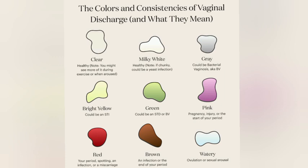Then there is pink. I know it's a weird color, but by pink I don't mean bright pink. It's just a very slight pinkish, like how you see blood when it is so light. That kind of pink. So it could be because of pregnancy, injury, or the start of your period. Then red means it's your period, or you're spotting, or you have an infection, or it's a miscarriage. Your period, yeah, that's cool.